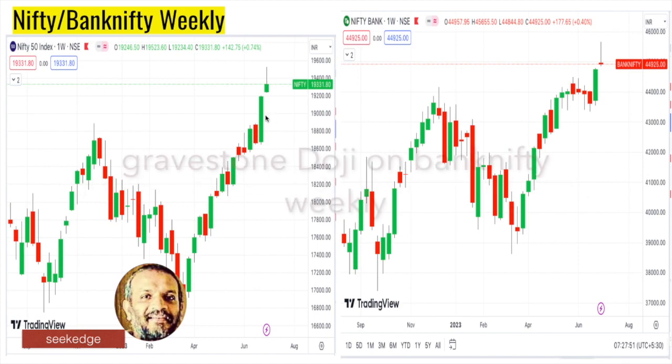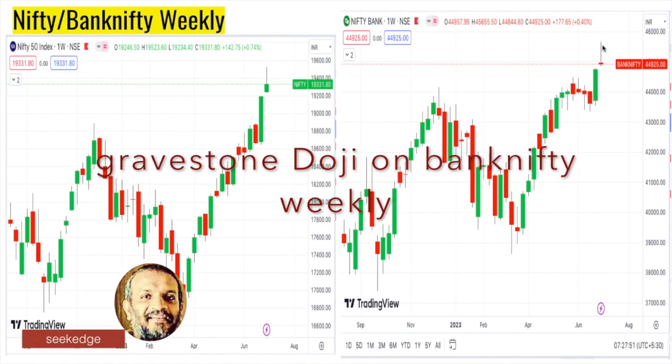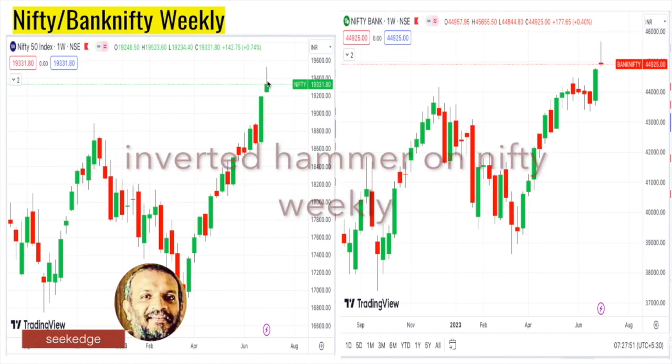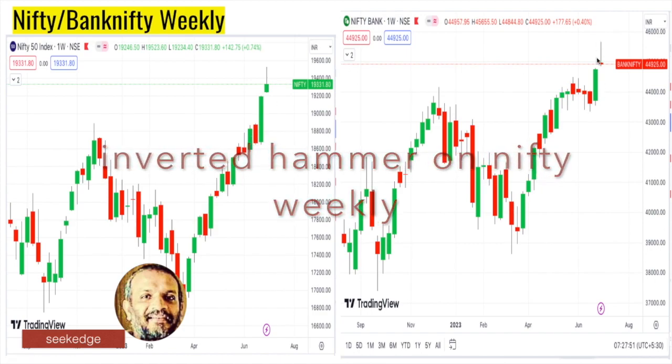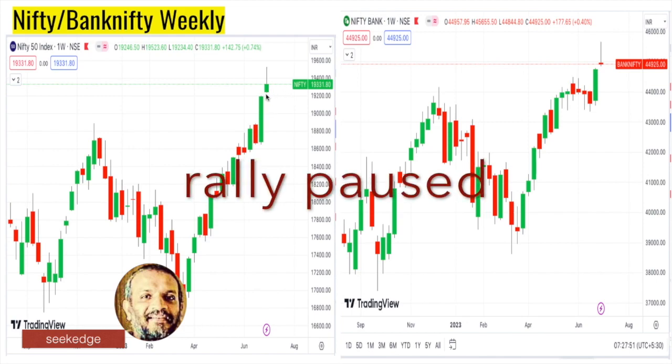Let's dive into the charts and see what we have here. The weekly candles is what you see, Nifty on the left and Banknifty on the right. The selling pressure is very much evident from the wick size of the candle. A hammer is formed, a hammer on top of an uptrend, and a gravestone doji, an indecisive doji, bearish in nature on the top, and we have a gap support there, sitting on a gap. That's what the weekly charts are showing.